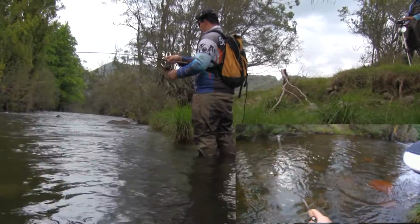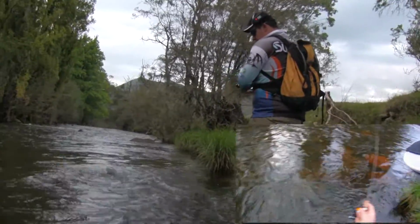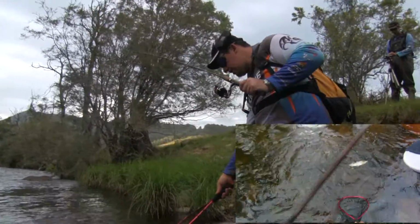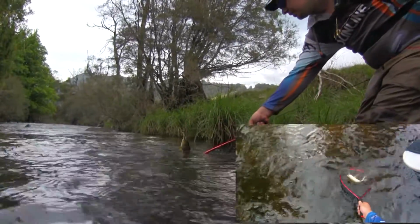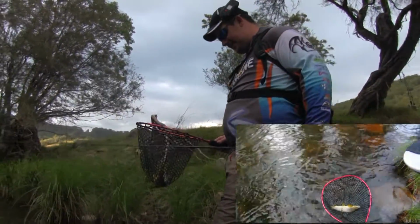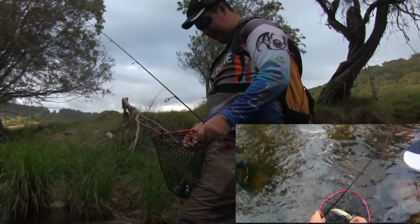Oh, he's taking a while to find. Brown, is it? Well done, mate. Serious hard work just went into landing this fish. Good stretch of river too that we fished for that. Very healthy little brown.